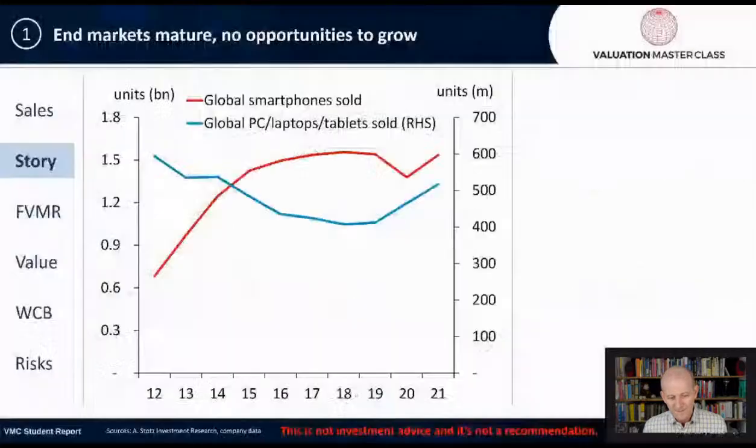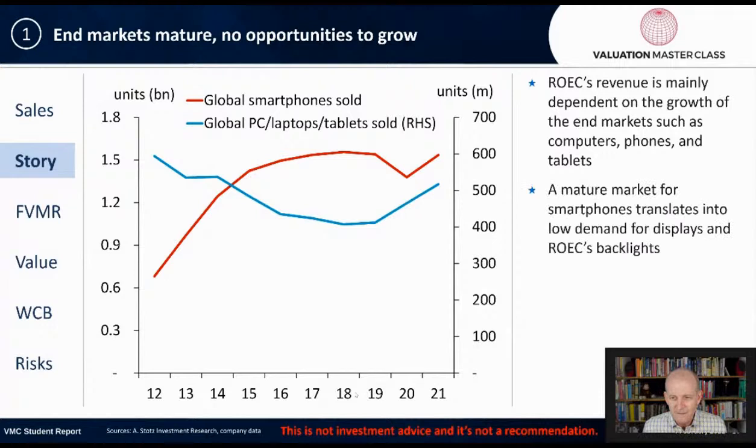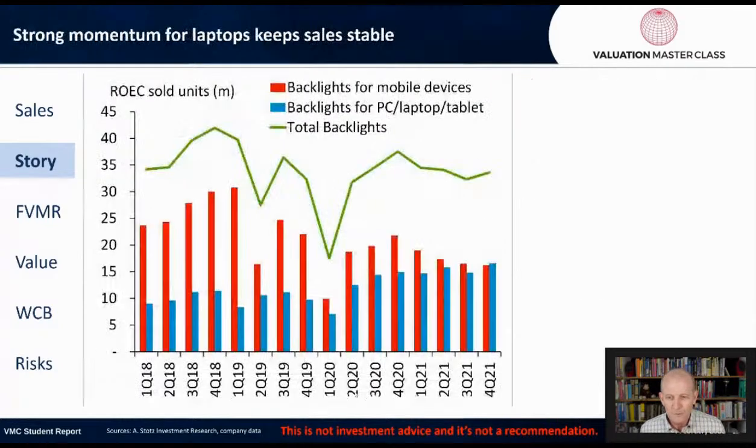So what's the story? Well, first, the end markets are mature, with no opportunities to grow. Here, I'm showing a chart of the number of units of smartphones globally and PCs, laptops, and tablets. In both cases, the lines are kind of flat. ROEC's revenue is mainly dependent on the growth of the end markets, such as computers, phones, and tablets. A mature market for smartphones translates into low demand for displays for ROEC's backlights. That's the ticker code of the company, ROEC. The same goes for laptops and notebooks.